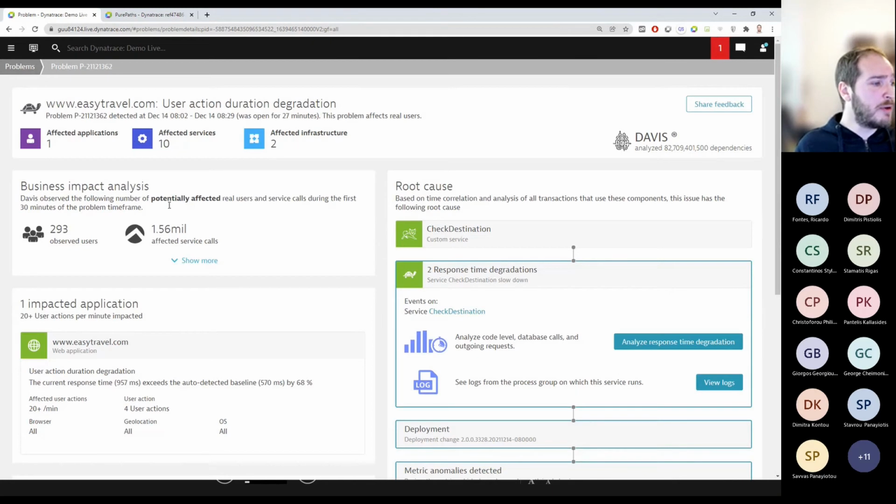Okay, so coming back to that problem, we have already assessed the impact of this particular kind of problem here, and we have seen that this deployment actually has made a big impact. But rather than just having an impact on performance, we can of course also detect all other different kind of issues that might happen around my application.